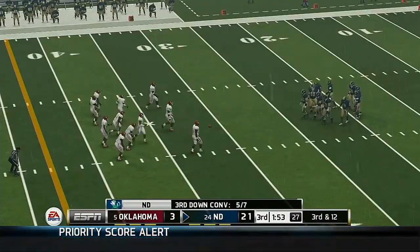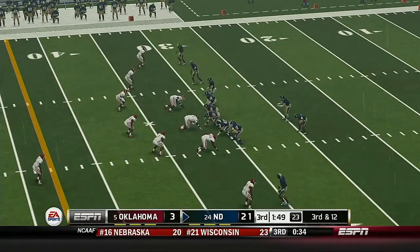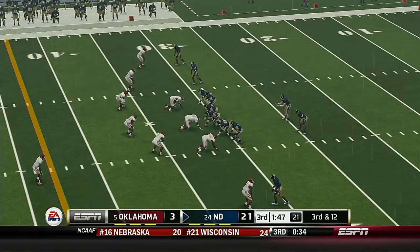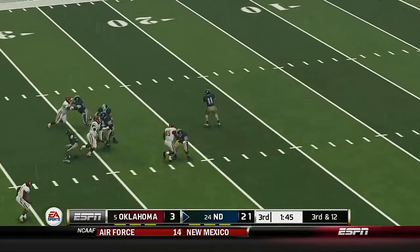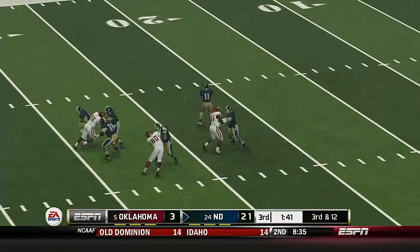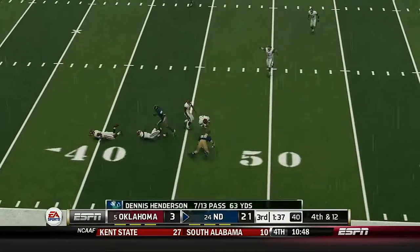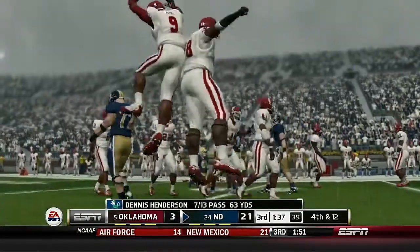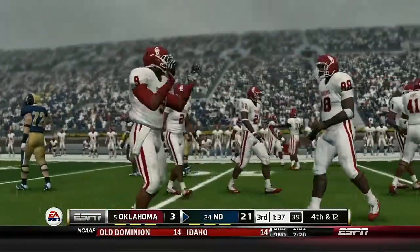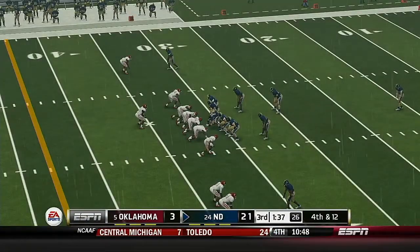From their own 31-yard line, it's third down. Hey, Mike 20. Ready. Red 68. He's got all day. He flings it. And it's incomplete. That's going to bring up fourth down. It was a good hold by the defense on third down. Now their punt returner will get a chance to make something happen.